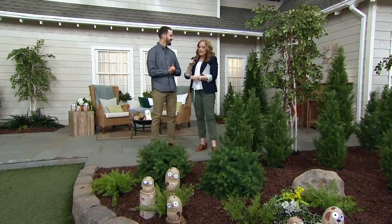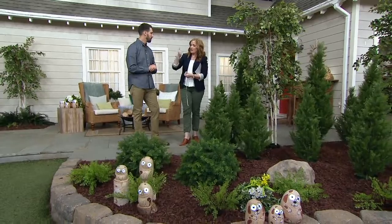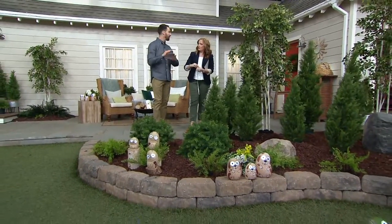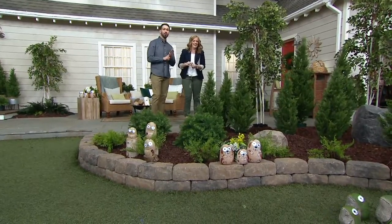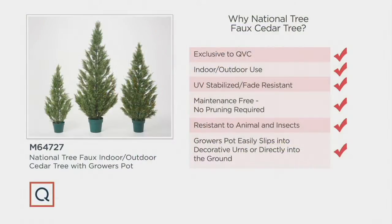We're moving. When I plant it in the ground and winter comes, freezing, snow, blizzardy, do I have to take it out of the ground? That's the best part. You don't have to move it at all. So we're talking UV stabilized, so you're not going to have any fading. We're talking that this is going to live outdoors all year round. We talked about the UV. This is an exclusive to QVC with these perfect, absolutely perfect sizes.